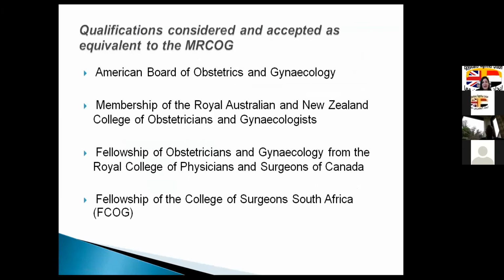Till now, these are the only qualifications considered and accepted as equivalent to the MRCOG: the American Board of Obstetricians and Gynecology, membership of the Royal Australian and New Zealand College of Obstetricians and Gynecologists, fellowship of obstetricians and gynecology from the Royal College of Physicians and Surgeons of Canada, and fellowship of the College of Surgeons of South Africa.